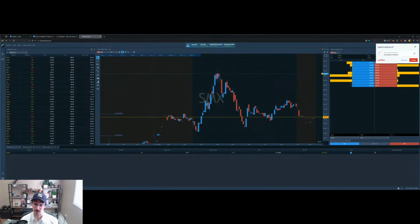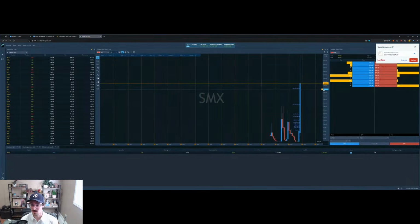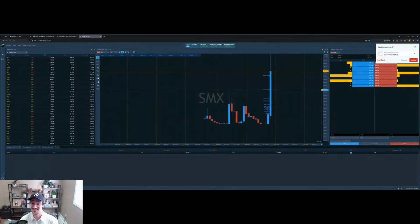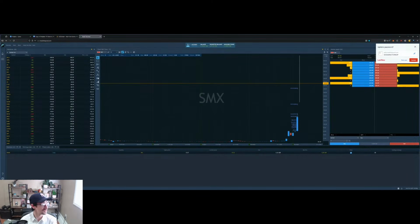Insane. So fibs are great for these ones that just keep running, because who the heck has a target for this thing? I guess we could look at the higher time frames. That's just a crazy chart. Yeah, at some point, there's only so much TA can do. But for these crazy breakouts, I love these fib extensions. Definitely something to think about.